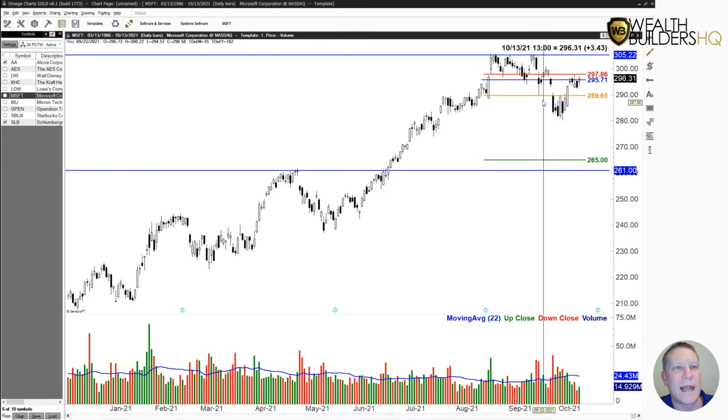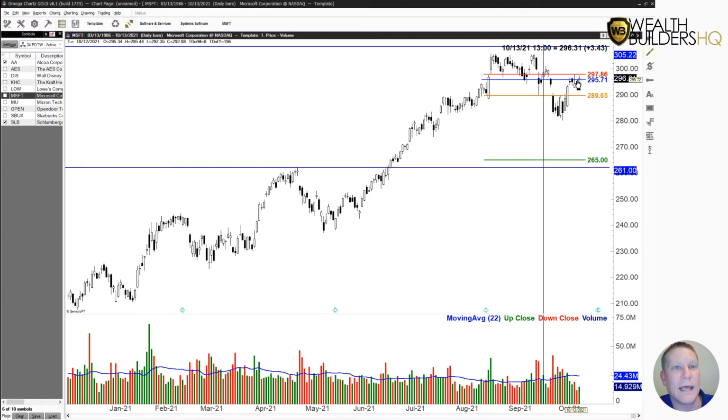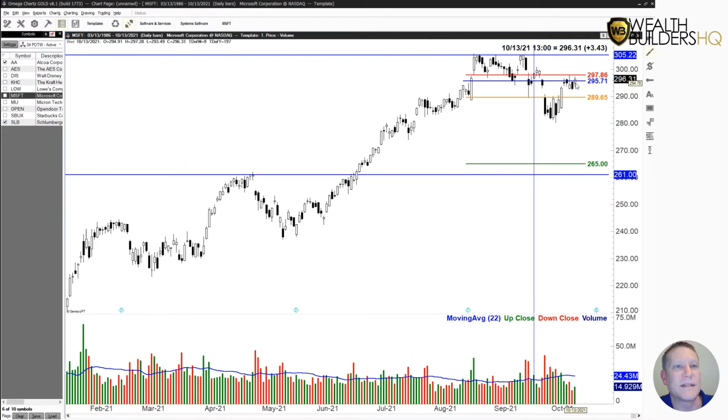Microsoft, that vertical line I highlighted, this is another double top. And this one actually did break the midpoint. And as of right now, we're testing it again, which is exactly what we want to see, actually. We want it to break down, break the midpoint, and then rally back up and test the old midpoint level. We got just a tiny bit above it today, but not very much. Volume was really light. It's been really light the last few days.